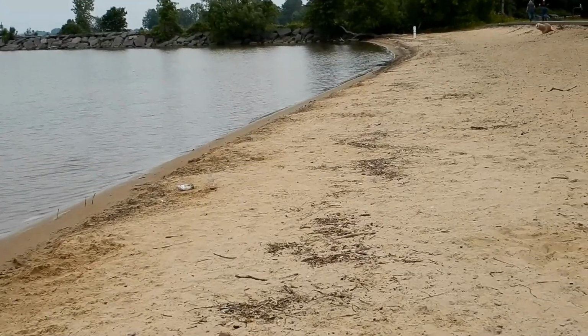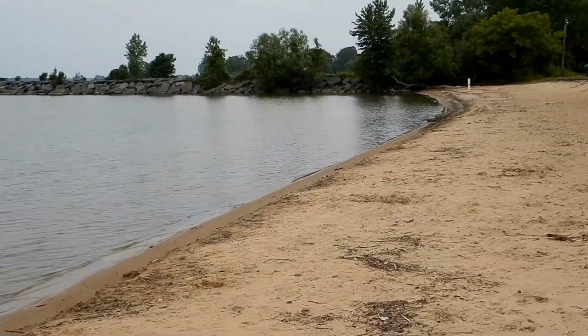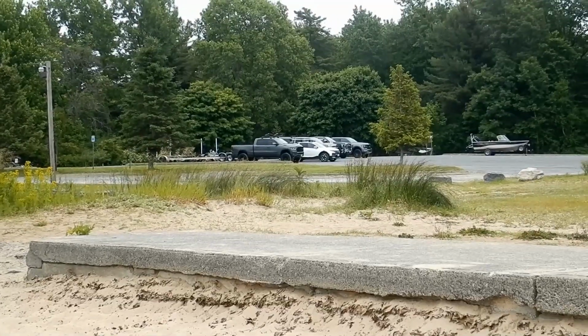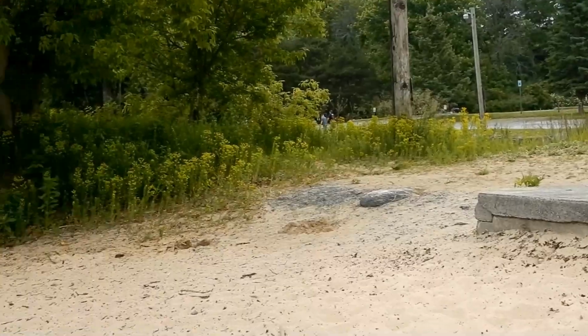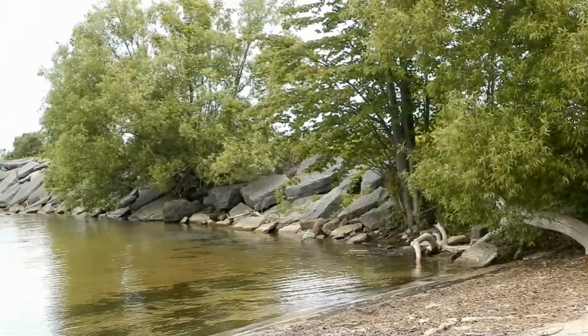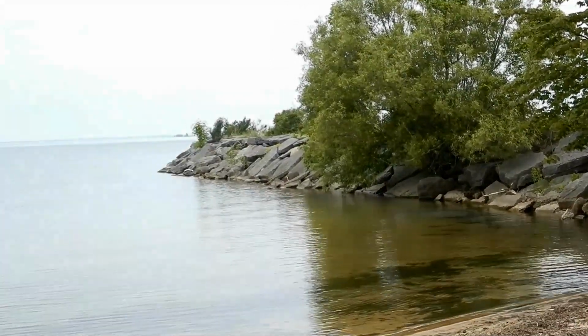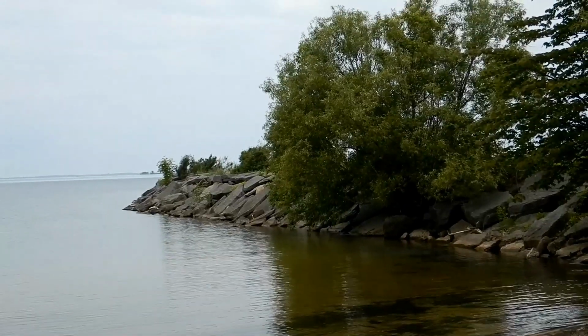I'm going to take a little walk down here. You can walk out to the end of that jetty, so maybe we'll do that. Just across from that day use area is the parking lot for the boat launch, and this jetty runs out along the side here so that it keeps a lot of the water from crashing into where you're bringing your boat. So looks like we could take a walk out there. Let's do it.